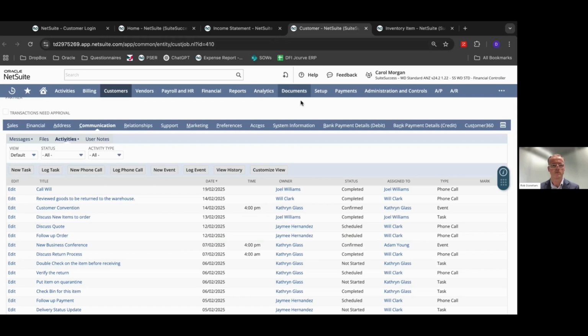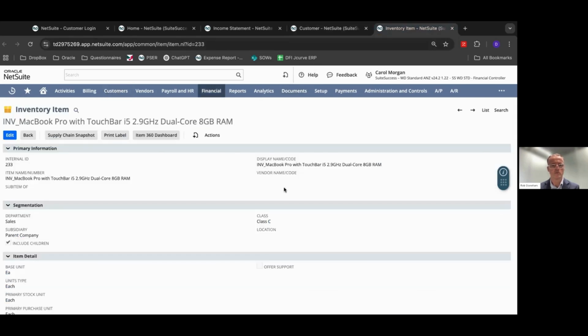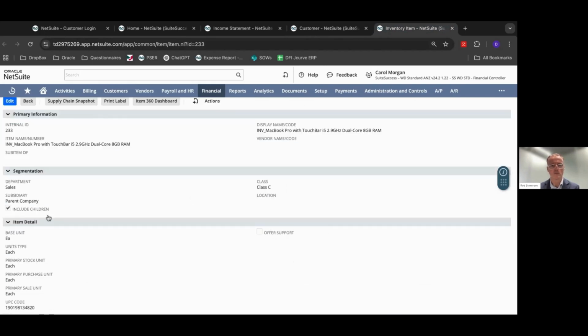Now I've looked at the customer record. Let's have a look at an inventory record. You can see I've got my MacBook, my touch bar. Again, this is essentially just a form I can add to or remove from. I can pull in images. And if I've got an e-commerce site like Shopify or WooCommerce, I can integrate into that too. So orders are flowing straight through.